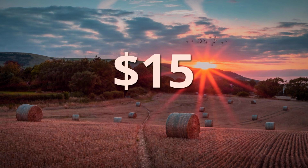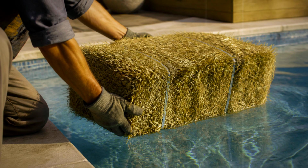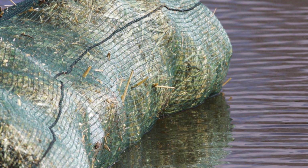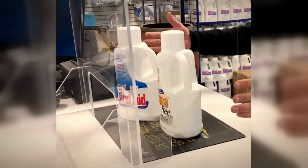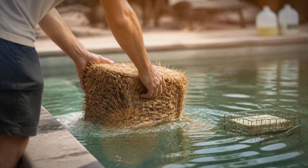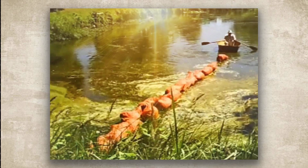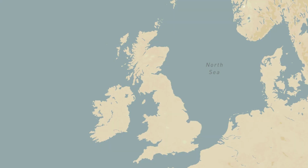There is a $15 bale of dried plant stalks that has kept water clear for more than 40 years. No chlorine, no algicide, no weekly trip to the pool store. You lower it into the water, you wait a few weeks, and the green stops coming back. A farmer stumbled onto it by accident.